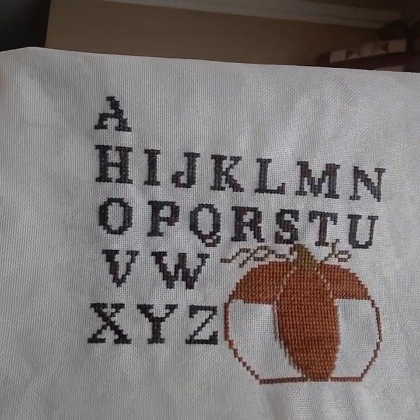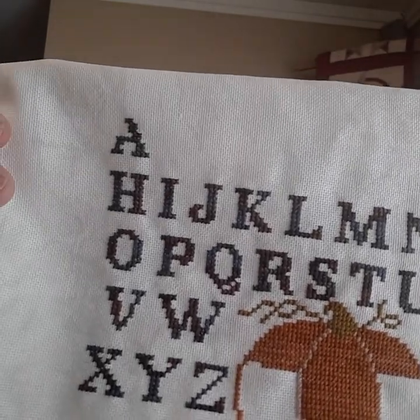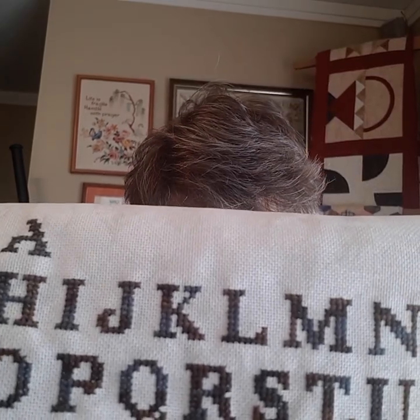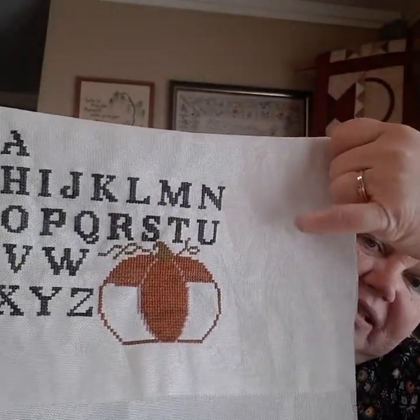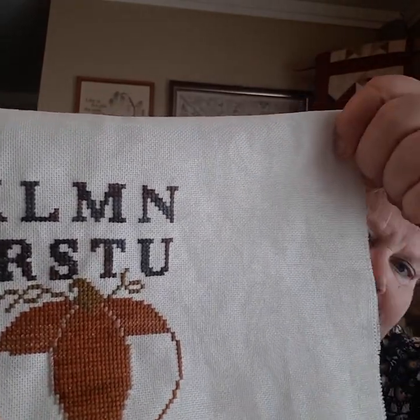Another autumn project that I've been working on, but not a whole lot the last 2 weeks, has been the Autumn Alphabet by the Scarlett House. This is the one that I'm doing on 25 count Lugana Vintage Smoky White. I was doing it in 3 strands over 2, and it looks too bulky to me. So the border I said I'm going to do with just 2 strands. And I did the middle of the pumpkin with 3 strands, and now the 2 sides of the pumpkin I'm just doing with 2 strands. I think that's Weeks Dye Works Nutmeg.